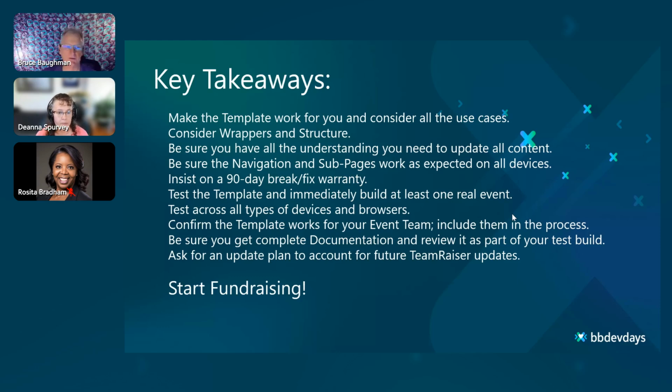And the final thing is, be sure to ask the vendor for a plan to account for future TeamRaiser updates. I mean, if they're a Blackbaud partner, they should have some awareness of what is on the roadmap and be able to address changes. For example, adding Blackbaud checkout as part of TeamRaiser, et cetera.